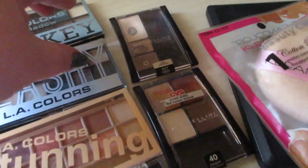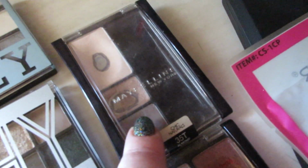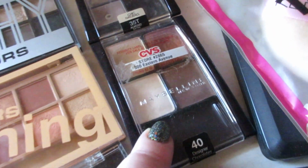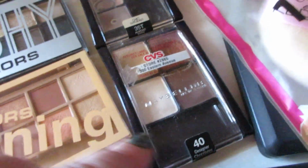So that is Almond Satin from Maybelline. Love this. If they still have it, definitely try it out. It's awesome. Another one, Designer Chocolates from Maybelline. Thought I'd never part with this, but I just never reached for it, and I was just hanging on to it to be hanging on to it.